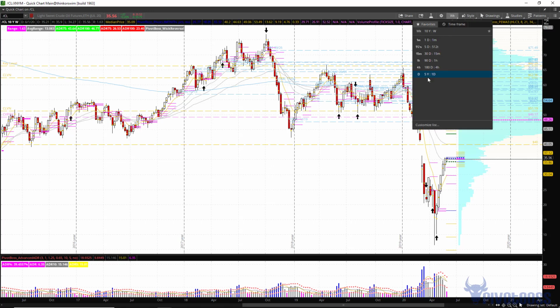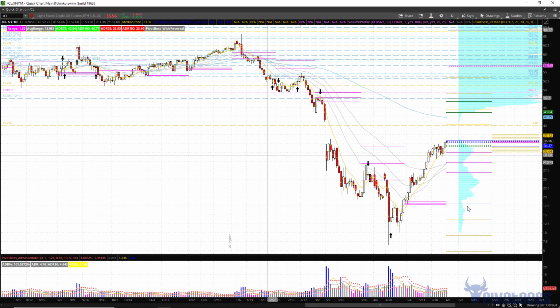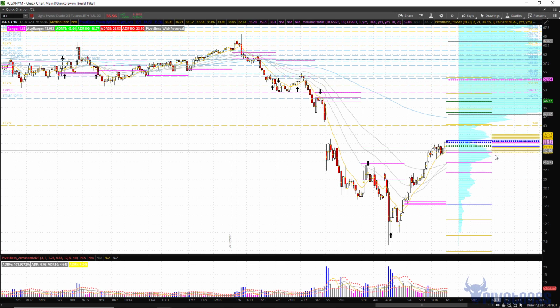This past month is probably the most bullish month on record for crude, and there's been a lot of them. But you can see this turnaround off of $10 here. Nice strong rejection off $10 and rallied up to 35s.